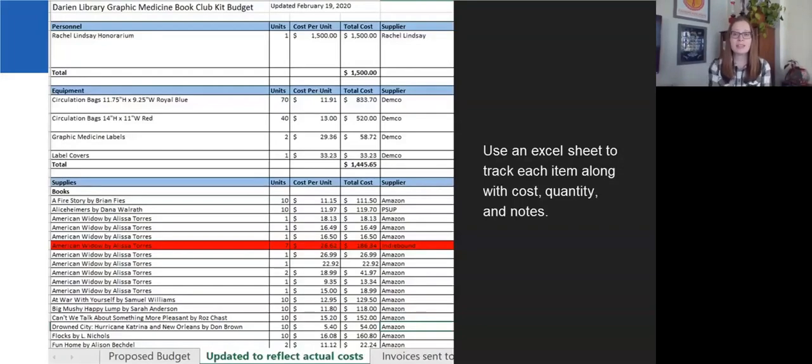If you make several of these kits, you'll have a lot of materials coming in at different times, and it can be difficult to keep track of them. So I recommend making an Excel file with your projected costs, updates to reflect the actual costs, and then any other pertinent information. So you'll see here I have personal equipment, supplies, the units, the cost per unit, the total cost, and then the supplier that I'm getting them from. You can't see it, but I do have extra columns to the right where I track a narrative description of each item, invoice numbers for those orders, and then which item they're coded to in my own budget.